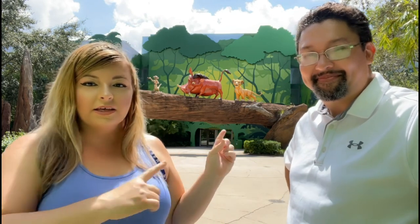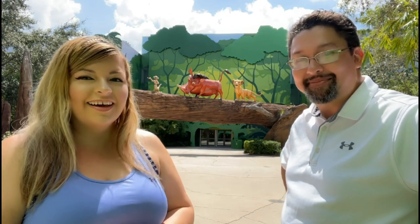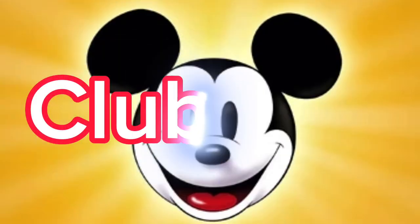Again, the theming is great. Look at that behind us, the Simba, Timon, Pumbaa. I just want to climb up there. Yeah, but we can't. Don't do that.